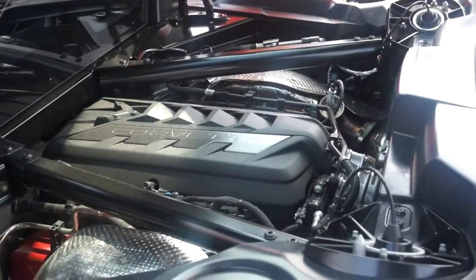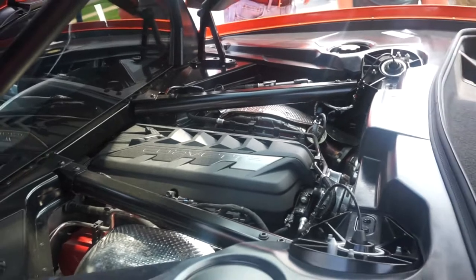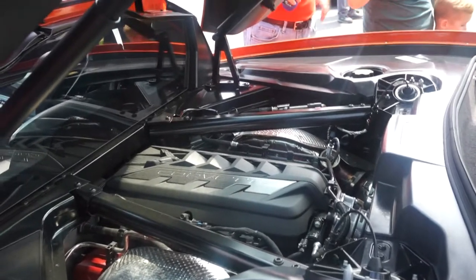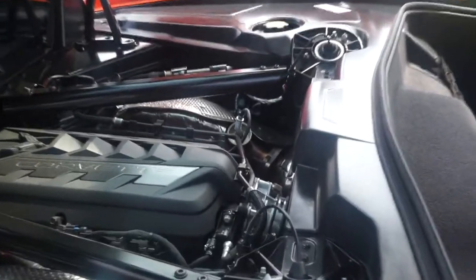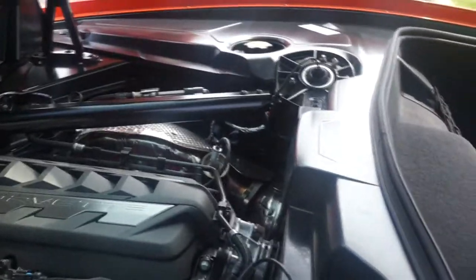The engine bay, the shock mounts, all that good stuff. Different construction, because it's obviously mid-engine now, it's not front engine anymore, and they're not switching back anytime soon. It'd be silly to for one generation. So the intakes in the back, all that good stuff. That is crazy. Throttle body.